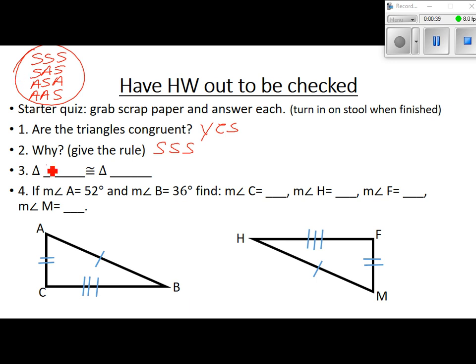Triangle on the left. ABC. Does it matter how you name the first triangle? No. So if you did this quiz, should everybody at least get that answer correct? Yes. Yeah, because I can't mark it wrong as long as you use the three letters A, B, and C. Now, the second one has to be matched up correctly.